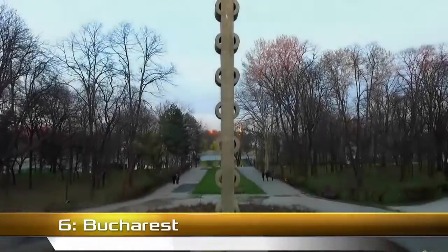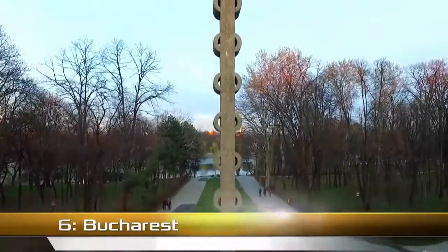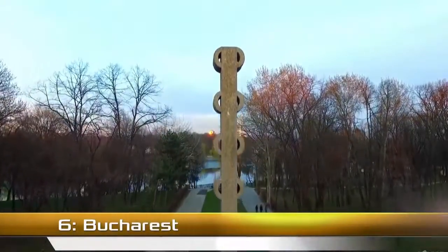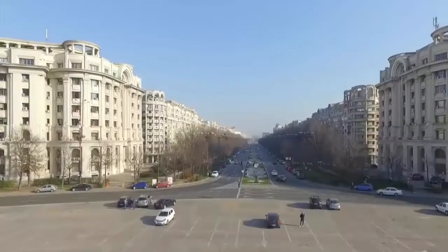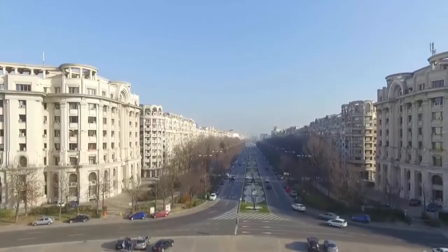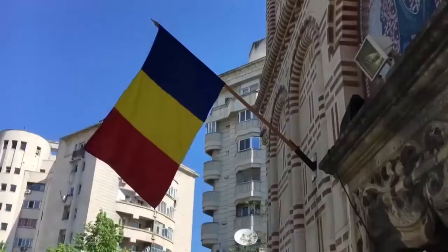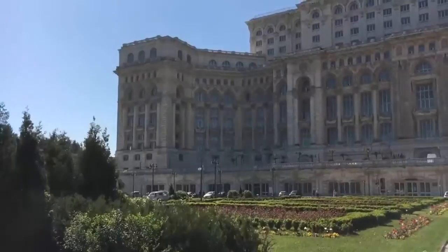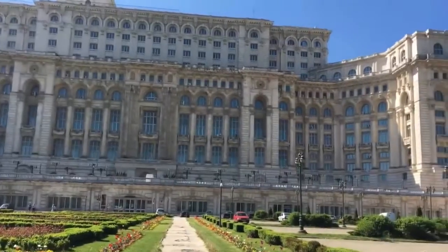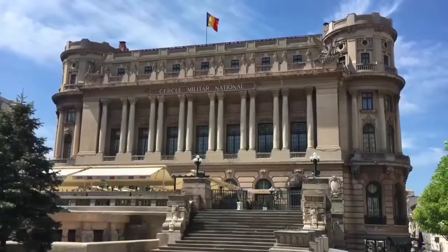Six. Bucharest. Bucharest is a city that combines the old with the new. Visitors might come across a centuries-old building, a modern high-rise, and a communist-style building all in the same block. This modernizing European capital boasts the largest parliament building in the world with 3,100 rooms and 12 stories high.